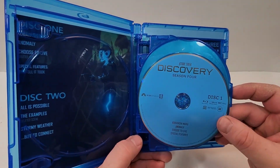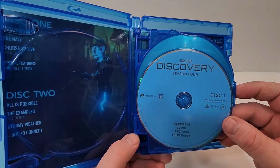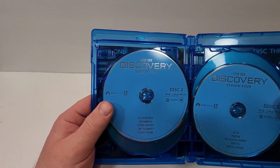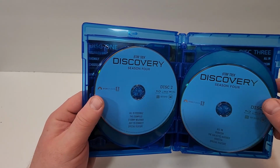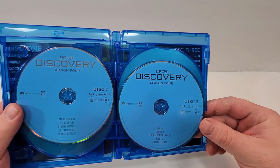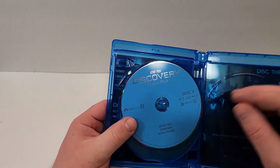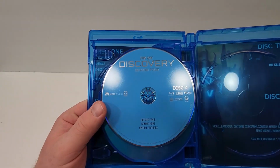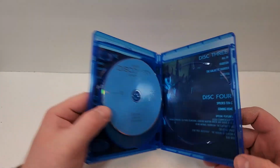Kobayashi Maru, Anomaly, Choose to Live, All Is Possible, The Examples, Stormy Weather, But to Connect, All In, Rubicon, Galactic Barrier, Rosetta, Species 10C, Coming Home, and Special Features.